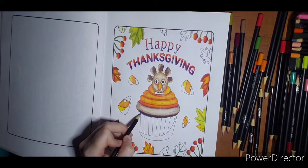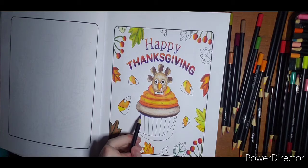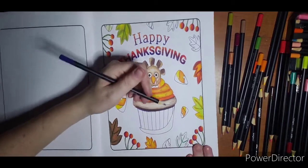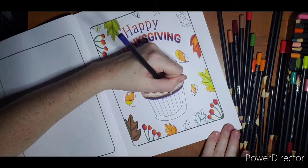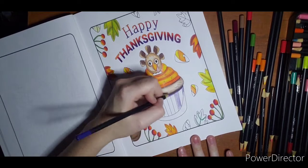Now it's important to remember that yes, cupcake wrappers are striped and dotted, but you're still going to have this darker area of whatever color because your cupcake is going to shadow. I think I'm going to go purple.